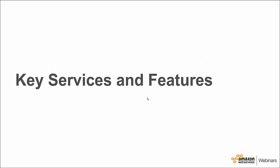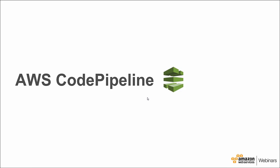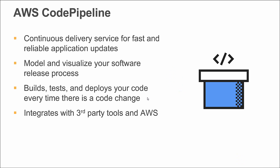Now, before I reveal some of the implementation details of how we're going to implement that in the demo, let me give everybody a quick overview of the key features and services that will be used in order to complete that task. So first and foremost is, of course, AWS CodePipeline. CodePipeline is a managed service that enables you to build delivery and deployment pipelines that integrate with your source code repository, orchestrate the steps you've defined to build, test, and deploy your software code to make it available in your various software development lifecycle environments.